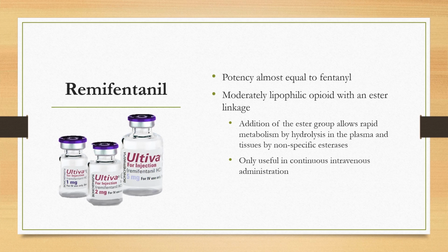Also, because of its rapid metabolism, additional medications for pain relief will be required in the postoperative period, and PACU nurses should work with anesthesia providers to be sure that a plan of care to relieve postoperative pain is in place prior to completing the handoff of a patient who has received remifentanil intraoperatively.